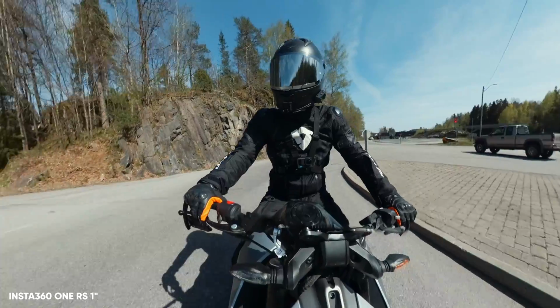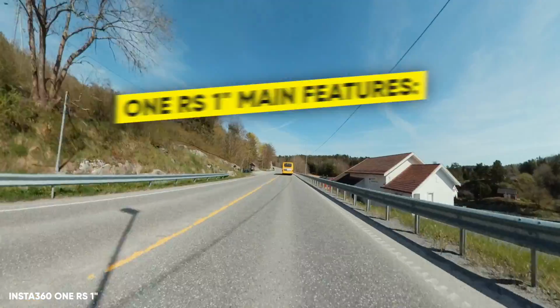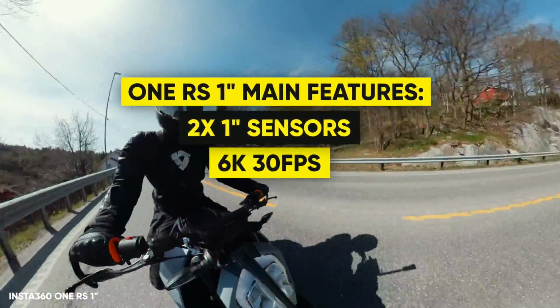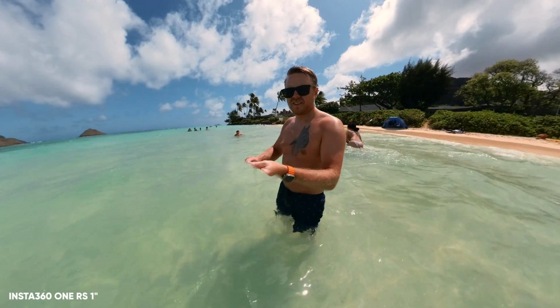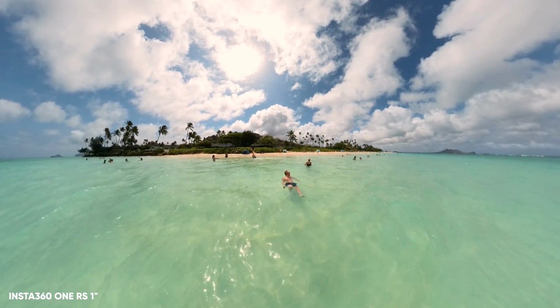But we also have an OG 360 camera with a 1-inch sensor, the One RS 1-inch Edition. This is more of that professional cinematic construction type of 360 camera, I would say, and not something that you would typically take on your family vacation, mainly because it's not waterproof, so you're limited to the activities that you can do with your kids.